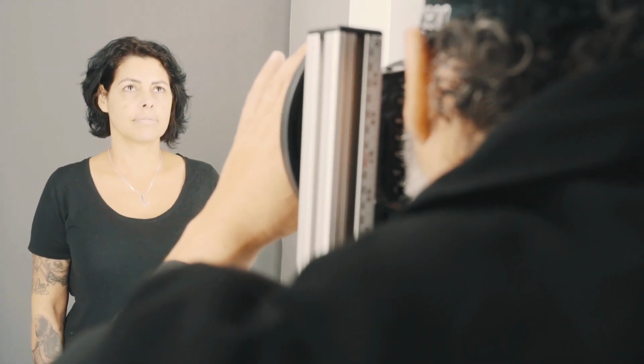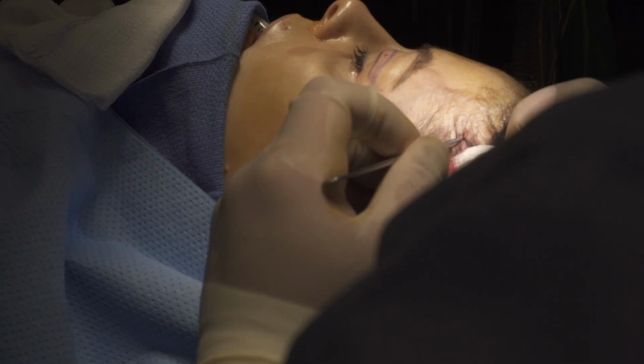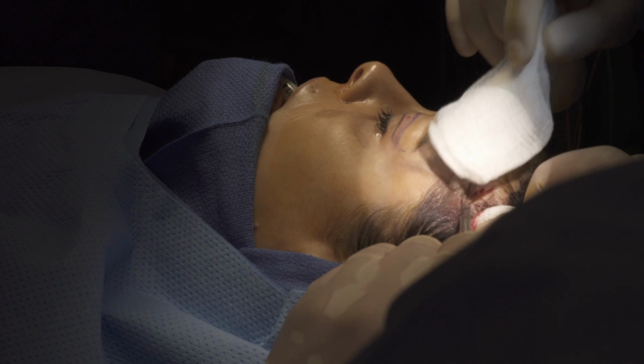Not every eyelid surgery or eye rejuvenation surgery is created equally. Some people have really well balanced eyebrows and they're in the proper position, some don't. So my initial evaluation of this patient showed a little bit of lateral brow ptosis, or kind of dropping down of that aspect of the eyebrow. By performing a lateral brow lift, which is really isolated to the external part near the temple, we can provide a lifting effect.